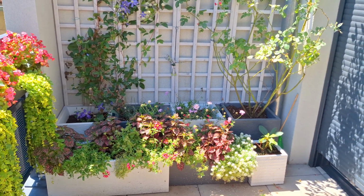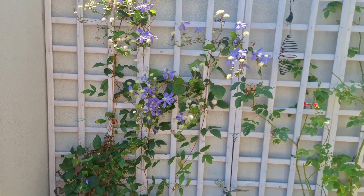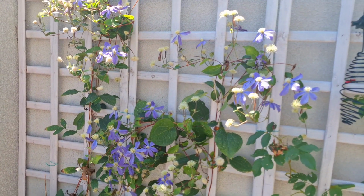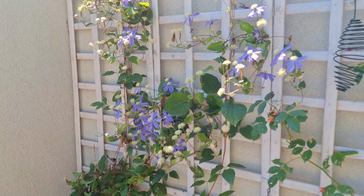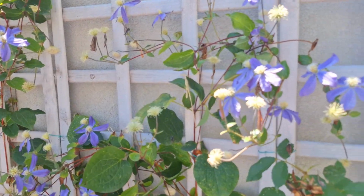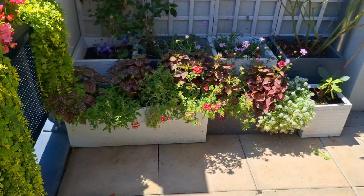Over here we have this little grouping of plants. We have beautiful Clematis Arabella that I planted last fall, and you guys, this Clematis has been blooming for the past 3 months non-stop. It started to bloom in May and it continues to bloom. We are at the end of July.